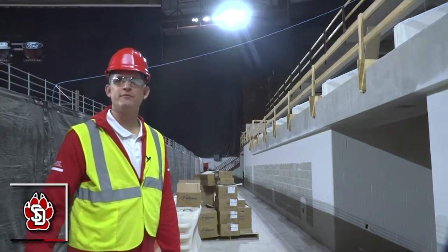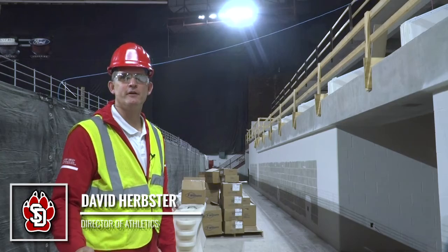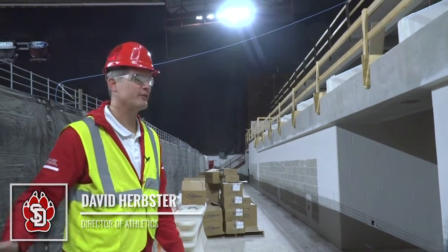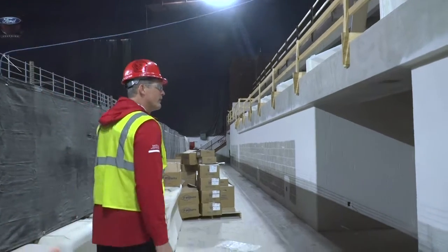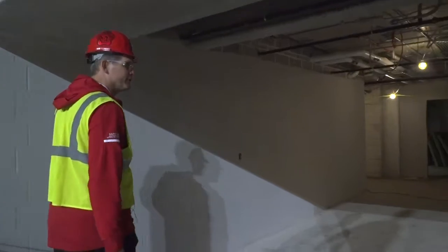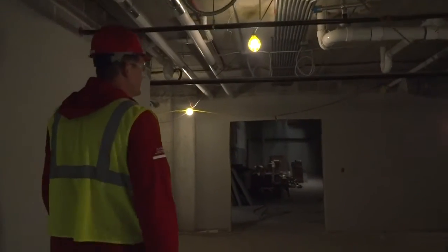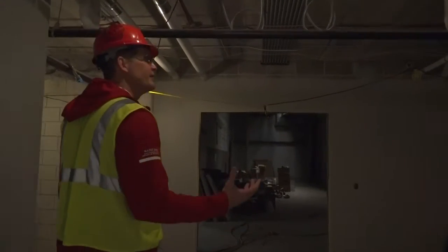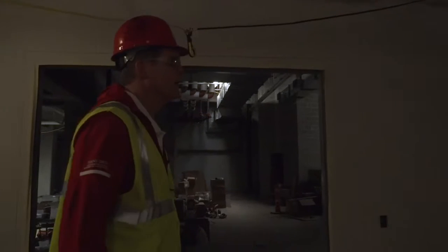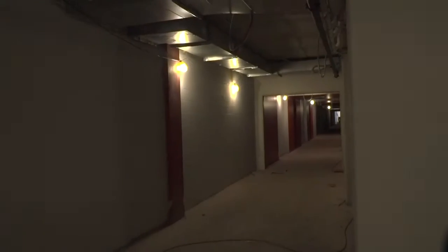We have just crossed over the construction barrier. On this side is only the contractors, everybody else is on the other side. So we can walk this way and we'll go into one of the tunnels, the entrances into the underside of the stands. We're actually right underneath the suites and the loges right now. And this will give you a sense of how this runs in essence the entire length of the football field.